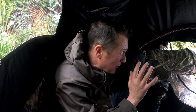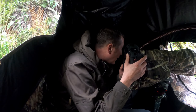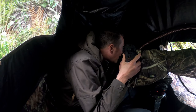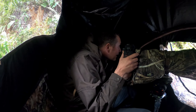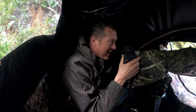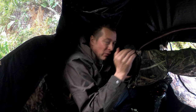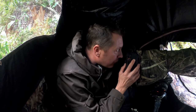We have a dipper. It's just over to the right there, and I can't see it with my camera. I can just see it moving around. Absolutely fantastic. I'm so hoping it comes in. Oh, it's just too far away at the minute. I can just see the top of its head, and the focus point can't quite get it because the water's in the way. Come on, dipper, come on.